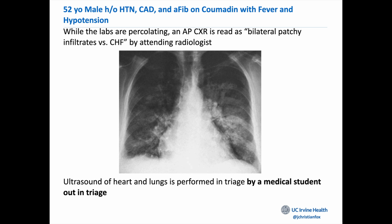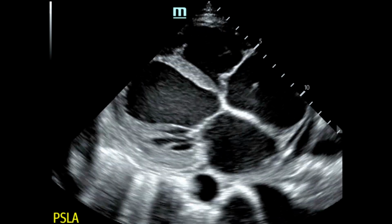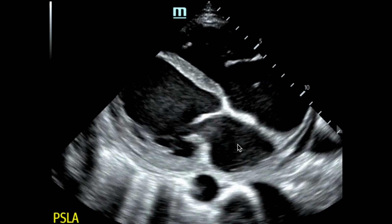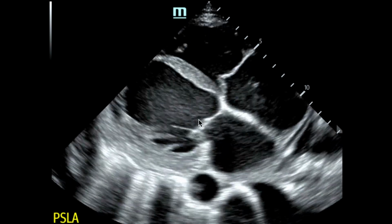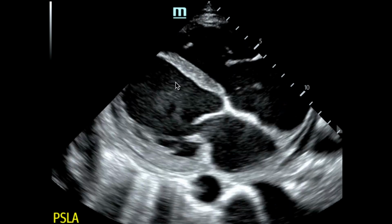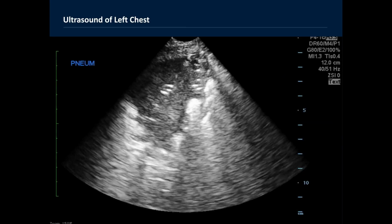So a medical student does an ultrasound of the heart and lungs, and here's the heart. And this patient, as expected, has a low ejection fraction. This is the left ventricle. This is the left atrium. And then sort of out of view is the aortic outflow tract. But we can see this mitral valve is definitely not coming anywhere near the septum, which we expect it to. And the end diastolic volume versus end systolic volume is pretty similar to one another. So this is a low ejection fraction consistent with congestive heart failure.